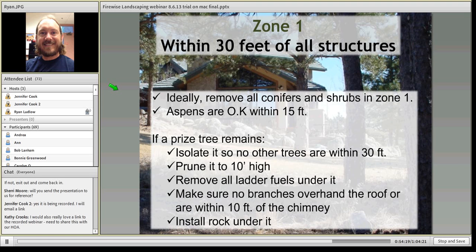If you do end up having that one prize tree that you're saying, no way, I'm not going to remove this tree, I built my house around this tree, I want you to make sure that you isolate that tree. Keep it so that no other trees are within about 30 feet or more of that tree.